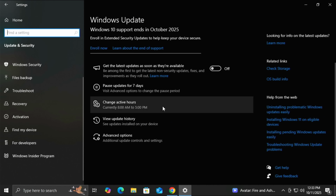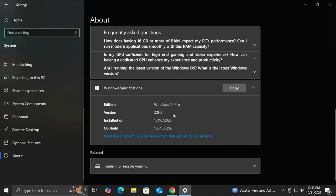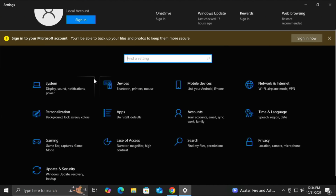For example, if I go to System and then come down here to About, we are going to see that I'm using Windows 10 Pro 22H2. That's important. You need to be on 22H2 with all of the latest updates completed. As you can see up top here, I'm signed into a local account, as Microsoft is asking me to sign into a Microsoft account. And I'm not going to do that just yet.